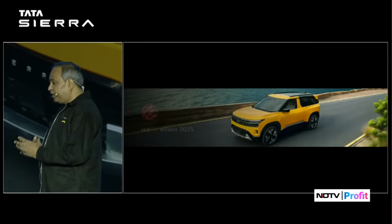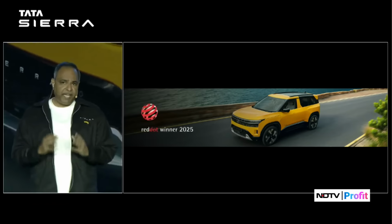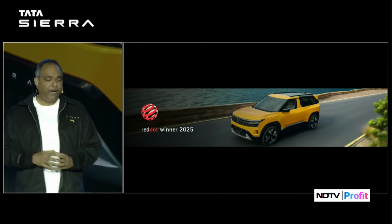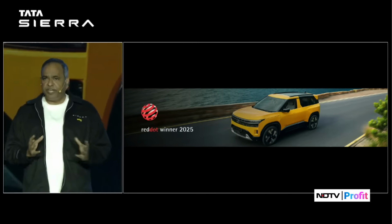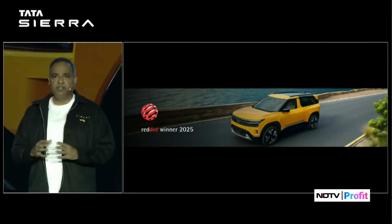The Sierra's unmistakable glasshouse, its confident stance, and its timeless silhouette remain, but every element has been elevated for today. It is a design that honors its heritage while embracing a modern progressive aesthetic, a design that stands apart on Indian roads and resonates across every generation. And with global recognition like the Red Dot Award, its design leadership is not just remembered, it is reaffirmed.